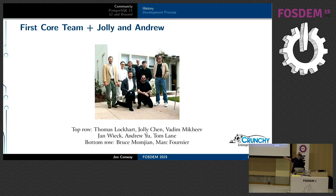Vadim did the major work on MVCC, which is the transaction control that Postgres uses. Thomas Lockhart did a lot of the early work on datetime data types, and so on.